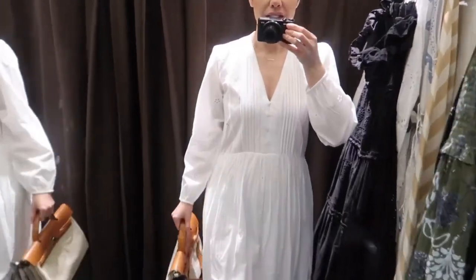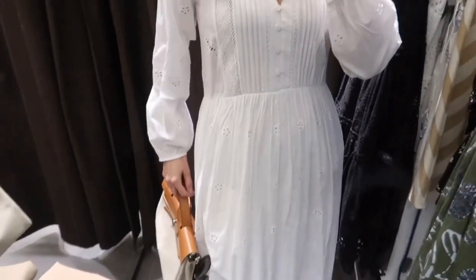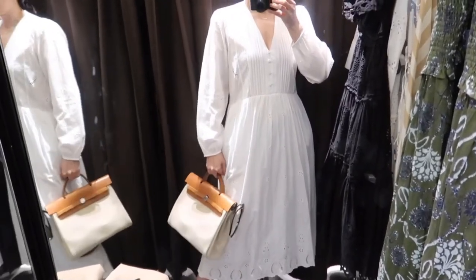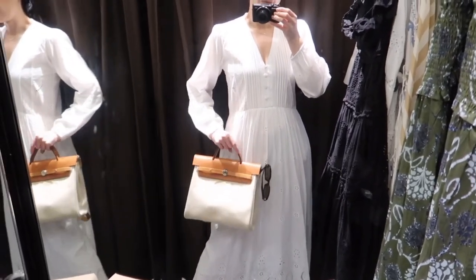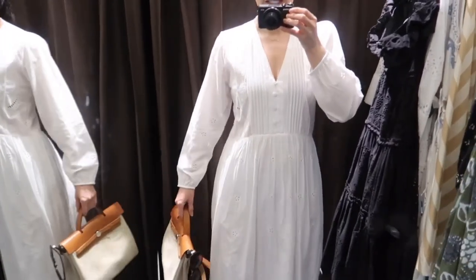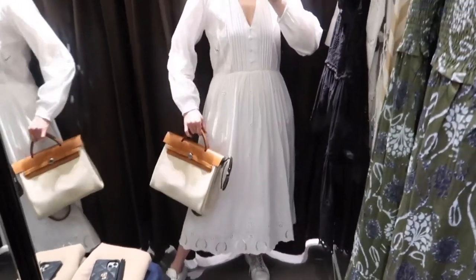How cute this dress is, guys. This is absolutely gorgeous. Oh my gosh, the fit is just perfect because it's a little bit loose, and it gives you the option. Well, you can pair it with a belt in case you want to cinch the waist and emphasize it, right? But just as is, it's a very lightweight dress, like a glove.